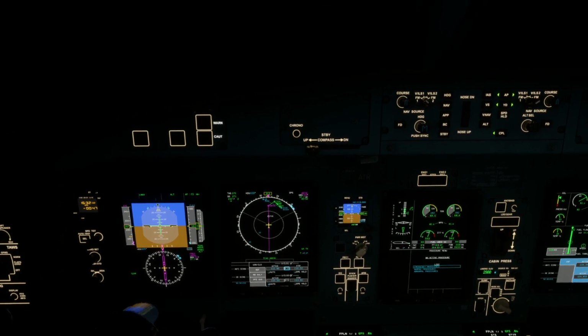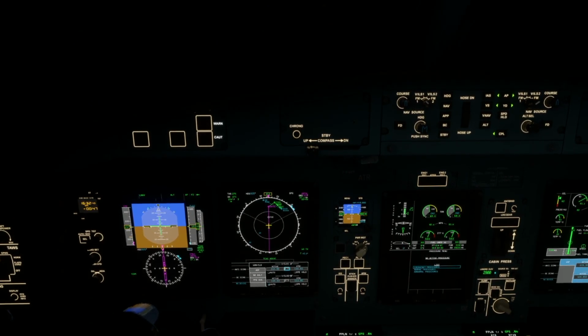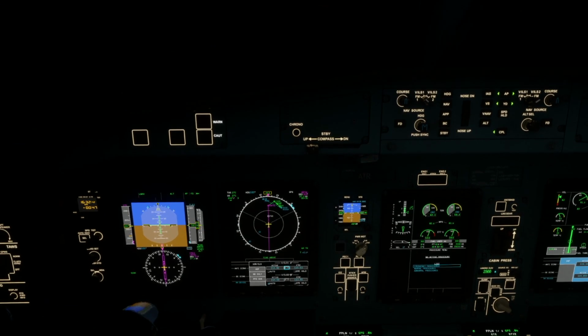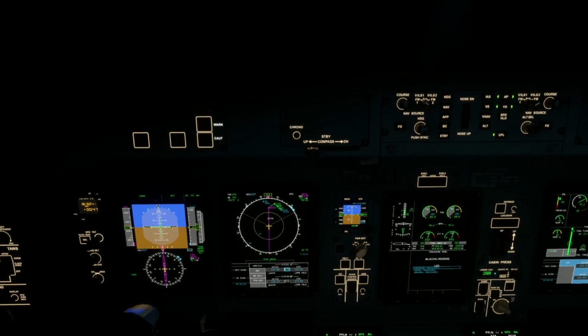But we're going to slow down pretty quickly and hopefully take Whiskey or Victor and then into our normal stand on the apron, basically where we left from this morning. Yeah, nice and simple.